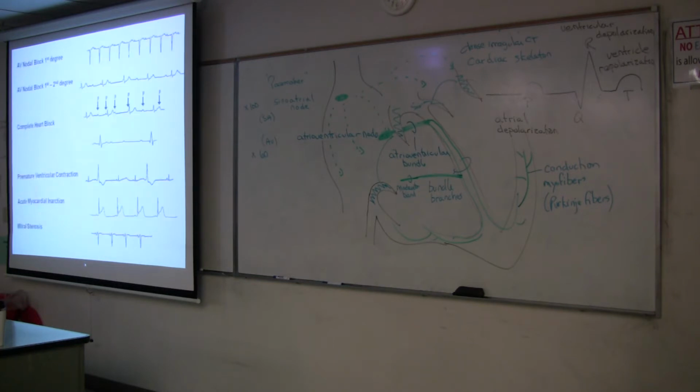There are several different pictures. Depends on the degree. No, these are showing the same thing, but they just have the QRS flipped. This is being a different lead. So the QRS is going the opposite direction. You don't have to differentiate between degrees. We'll get to that in just a moment.